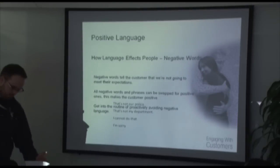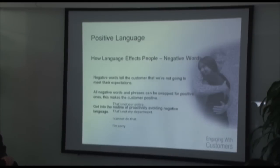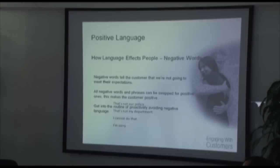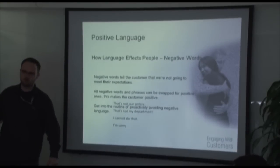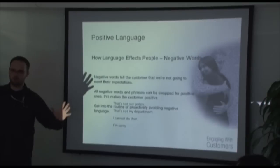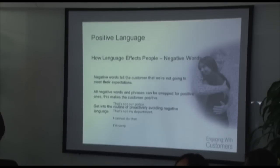I'd like to go through more examples of negative words, perhaps after the break. But does that sort of make sense? Can you see what we're trying to achieve through changing all of these negatives into positives? Does it? The crew at the back? I don't know what the word is in Chinese, but can you see where I'm trying to get to with changing negatives for positives? Yeah.